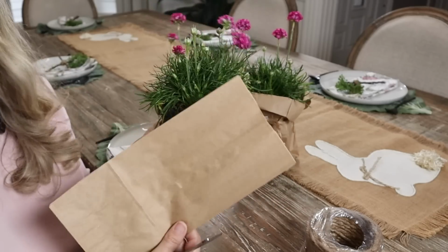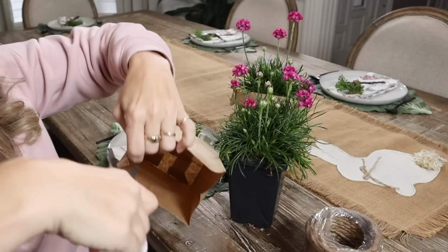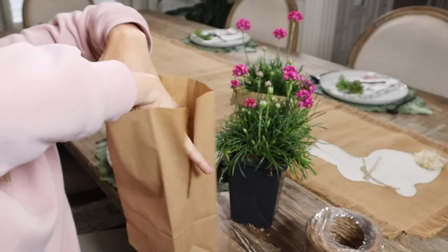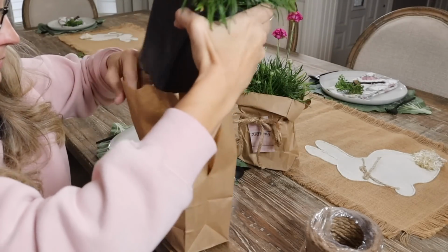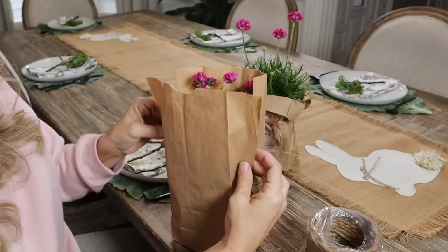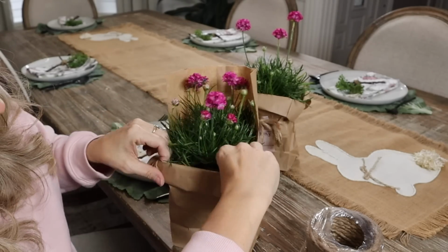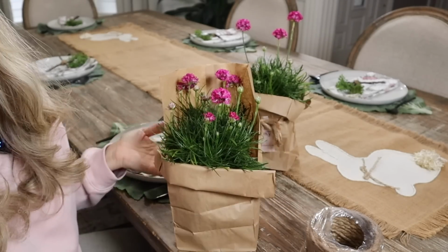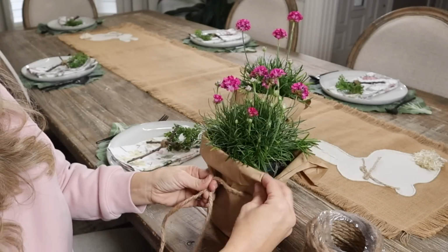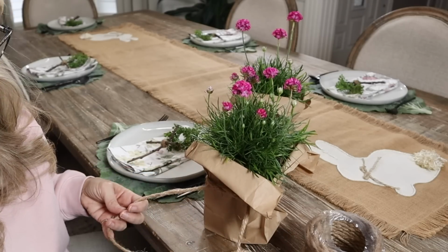So cute. I have found that the best way to do this is open up your brown paper bag, cut part of the way down on the side, on both sides, then set this down inside of there. And then that way, it makes it easy to roll this down. Super simple. Do that other side. Then just take your little string. I got a fatter one for this. Bring it around. Make sure it's big enough to tie a bow.